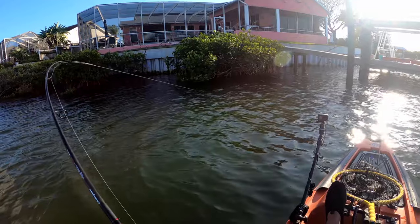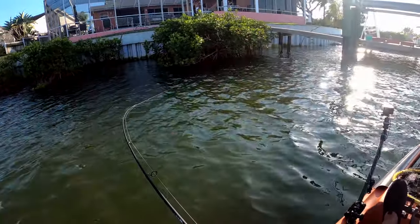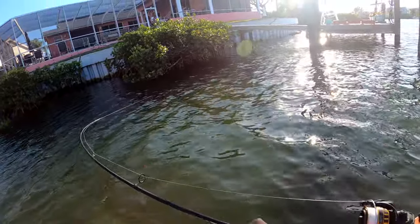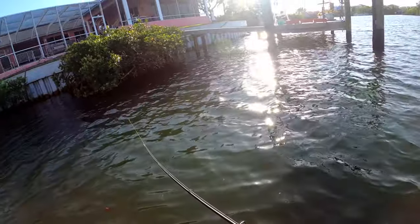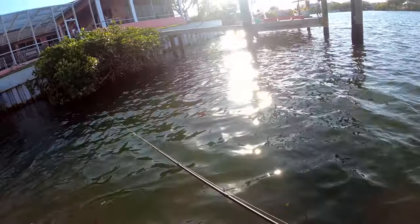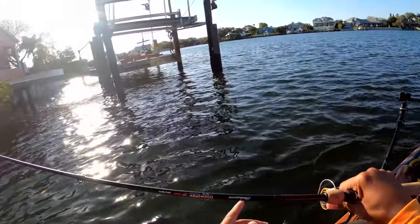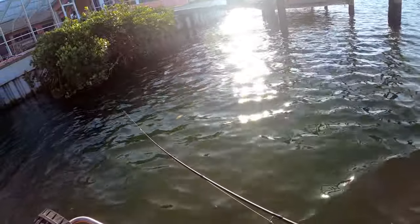Oh shoot. See, not paying attention. I got a fish up underneath there. Can I get him out though? Oh, he's buried under there. Crap. Fish on, but he is buried.